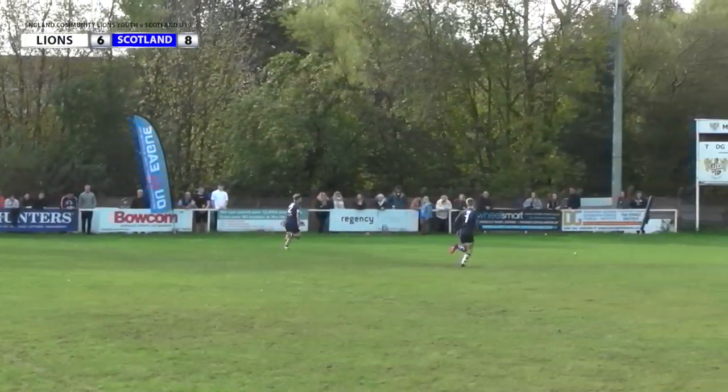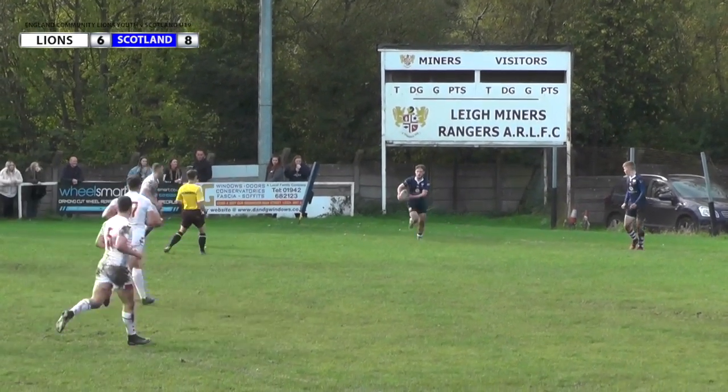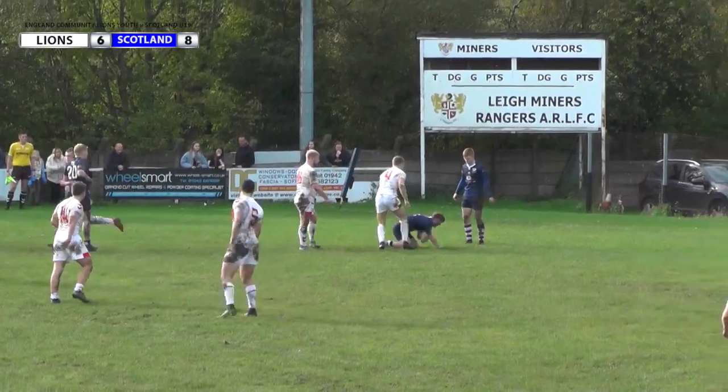It's not a bad one from Lawton. Finds the grass. It'll bounce, it'll bobble. Will it hold up? Stay in, yeah. Great kick. It holds up great. Just what they needed. What a super kick. What a good chase. And the Scotland player rolled over on his back as well for starters.